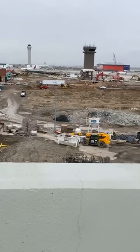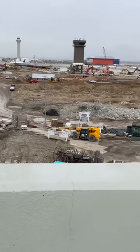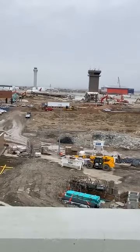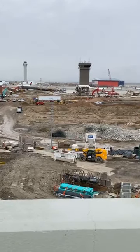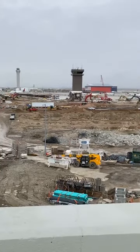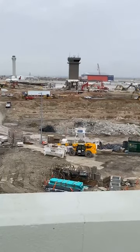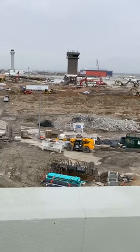Mike, while we're waiting, maybe you could talk about the demolition to date and what's coming up next. So while we're waiting for the T2 tower to come down, we're overlooking the site of what will be the extension of Concourse A, phase 2 of the airport that we opened on September 15th.